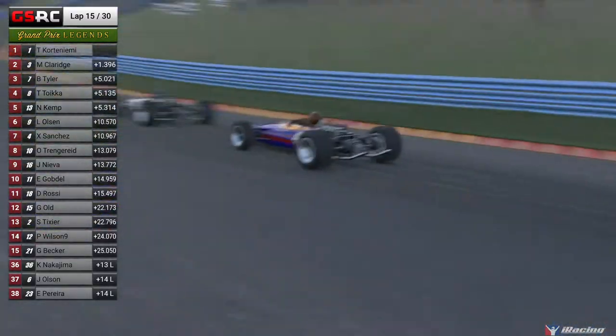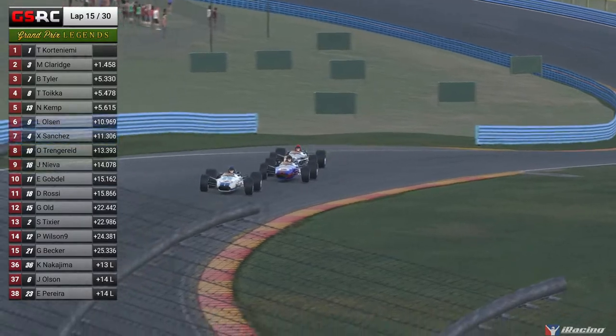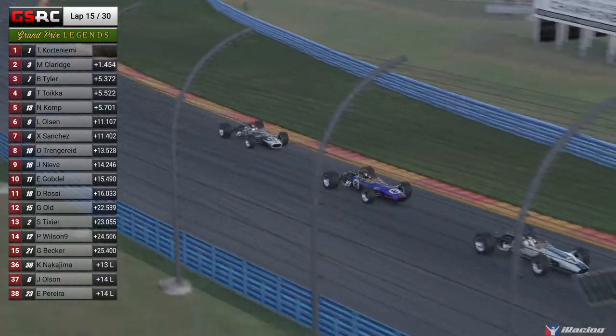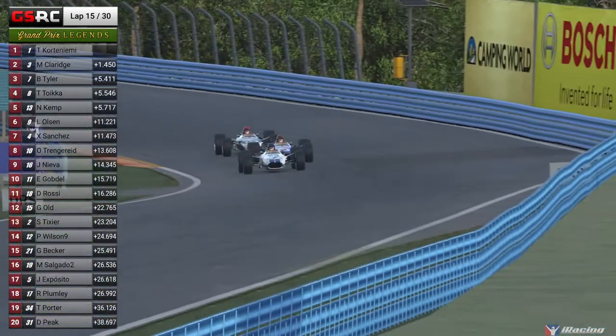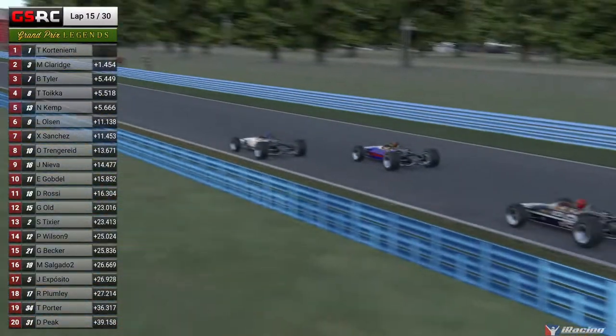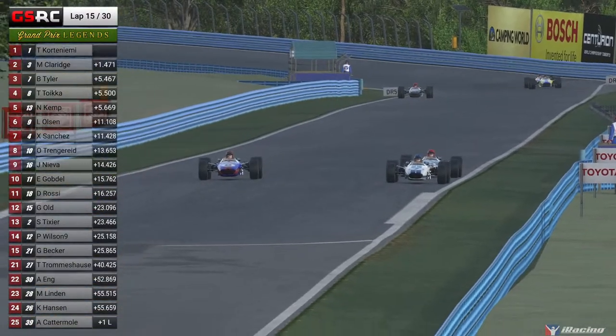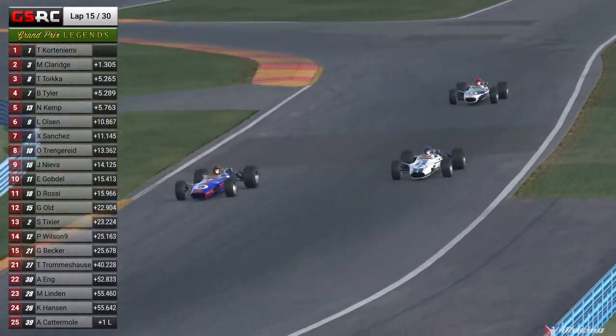Yeah, absolutely. And here we have once again live feed. Bill Tyler has gotten past Teemu Toikka, and Neil Kemp is also right with them. So this is a three car battle pack heading onto the back straight. Tyler has the position, but can he hold on to it? Because here comes Toikka. He's going to look to the inside. Is Kemp going to make it three wide? Absolutely not. He is holding back, which is the clever choice.